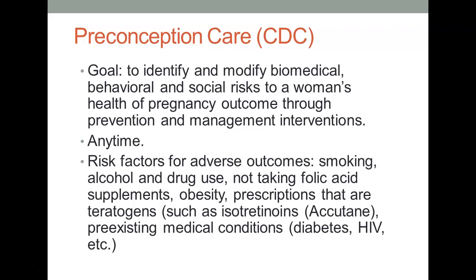If you have a mom who's obese, preconception care can recommend that she lose some weight before trying to become pregnant, as obesity is a big cause to a lot of difficulties during the pregnancy, as well as conditions that can occur to mom, like gestational diabetes, hypertension, preeclampsia, and can also cause risk factors to the baby as well.